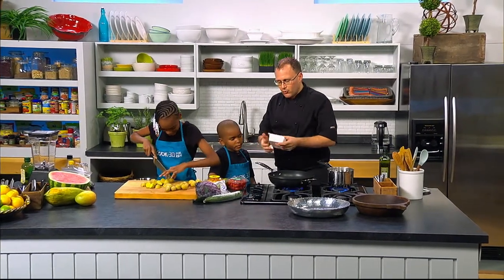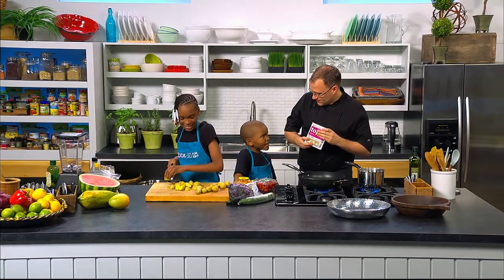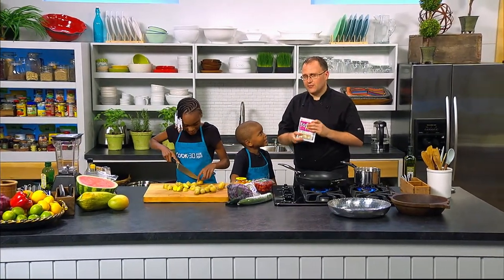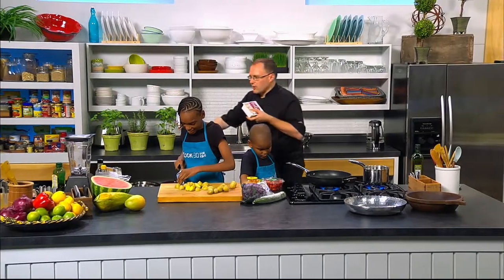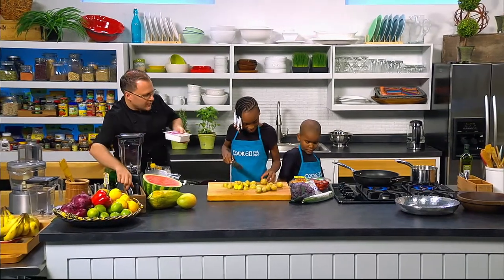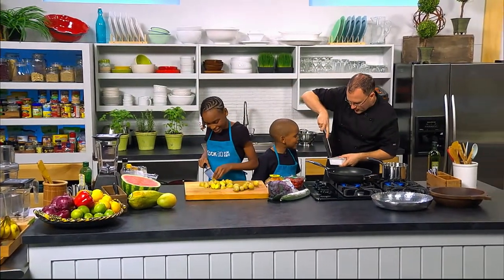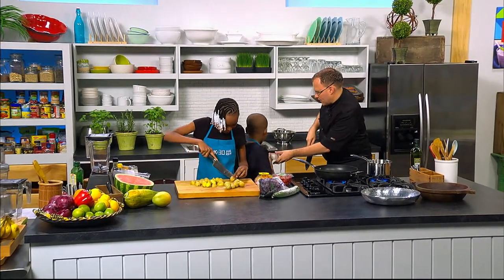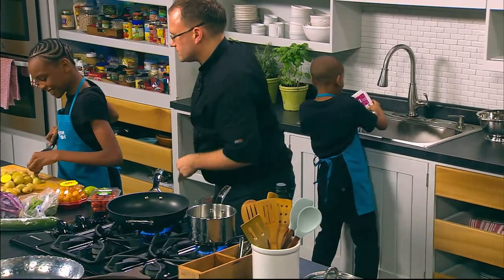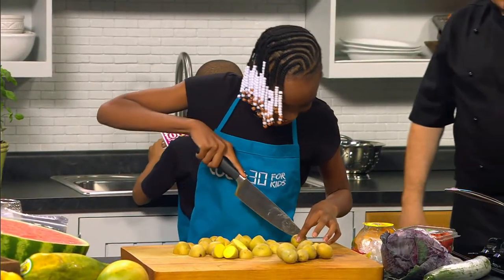I don't know if you've used tofu before, you can buy it in the supermarket in packets like this. Have you tried tofu before? Yes. It's quite nice, isn't it? But you've got to cook it. It doesn't taste that nice when it's raw. So I'm just going to cut the packet open. And inside there's lots of water. So Amari, if you can go over to the sink and just let all that water drain out so we don't get it everywhere. That'd be wonderful. Is it draining out? Yep, that's great. There shouldn't be too much in there.